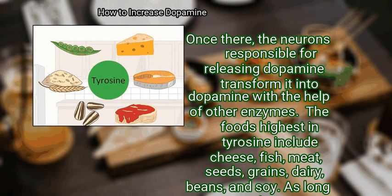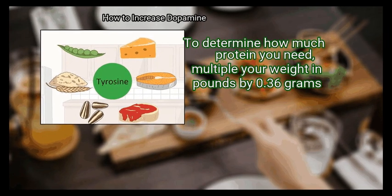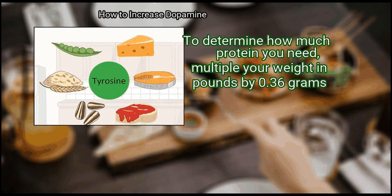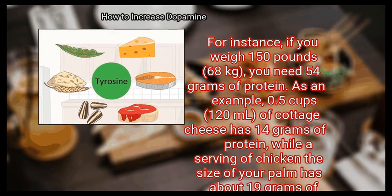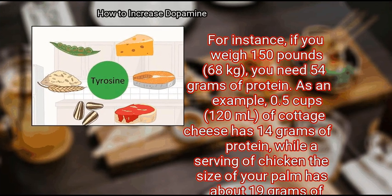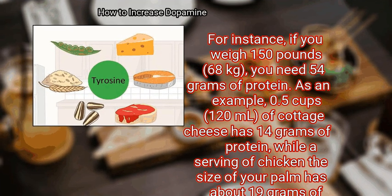The foods highest in tyrosine include cheese, fish, meat, seeds, grains, dairy, beans, and soy. As long as you're getting enough protein in your diet, you should be getting enough tyrosine. To determine how much protein you need, multiply your weight in pounds by 0.36 grams. For instance, if you weigh 150 pounds, 68 kilograms, you need 54 grams of protein.